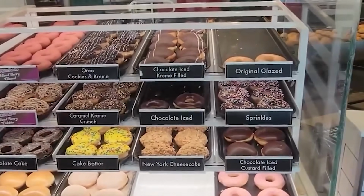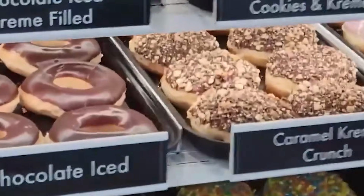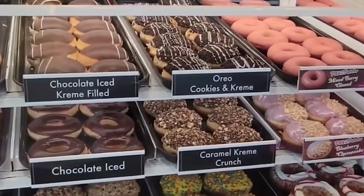Once on site, employees stock the shelves or display racks, ensuring the donuts are sold within their optimal freshness window, typically less than 24 hours.